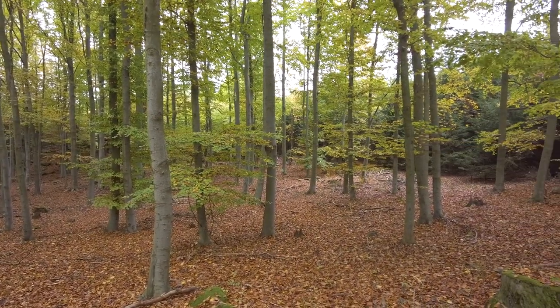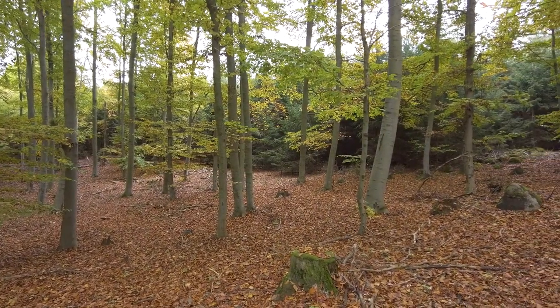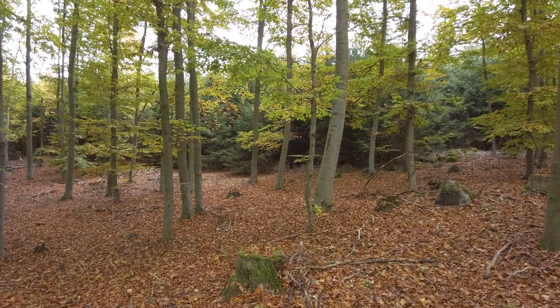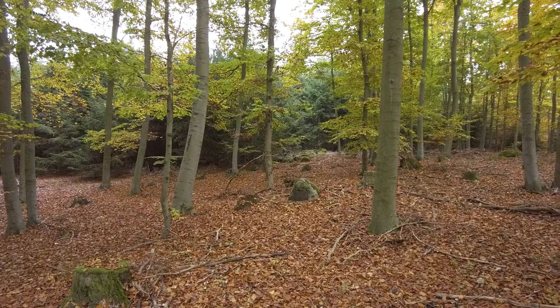I'm in Czech Republic in this autumn forest, and more than picking, this will be a mushroom overview of what I can see today. Let's start.